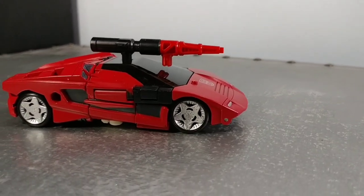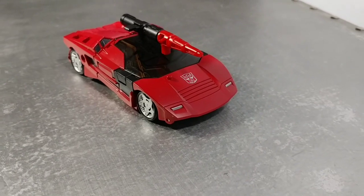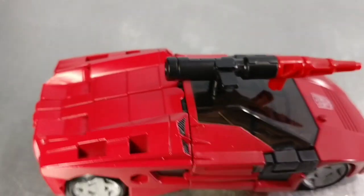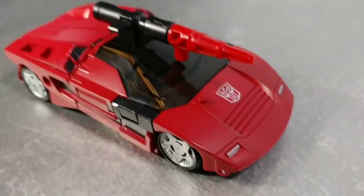Number 5. Another Siege figure. This one is Siege Sideswipe. And again, I wasn't too excited to get this one. I was more or less looking forward to the Optimus Primes, the Starscreams, the Soundwaves, the Shockwaves. But again, Sideswipe here has surprised me.